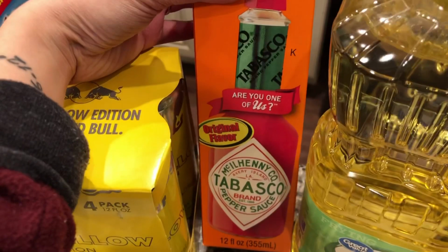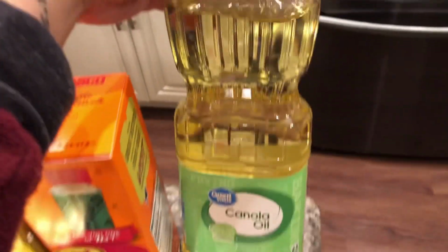And then here, I pick up more of Tabasco. I am running out and last time, they don't have this big one. Pick up some canola oil here.